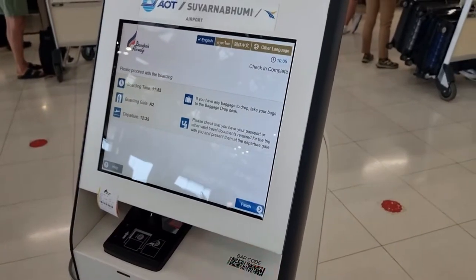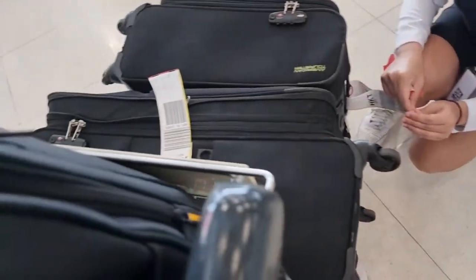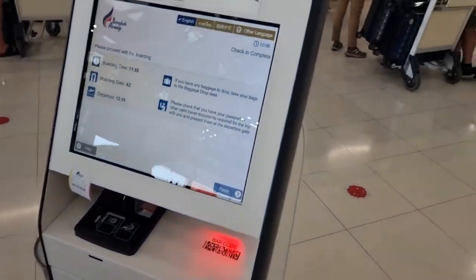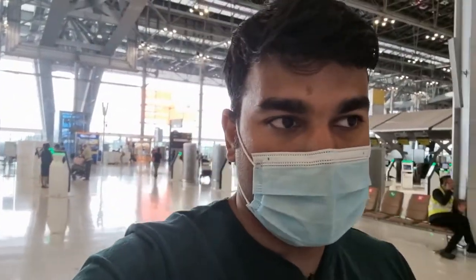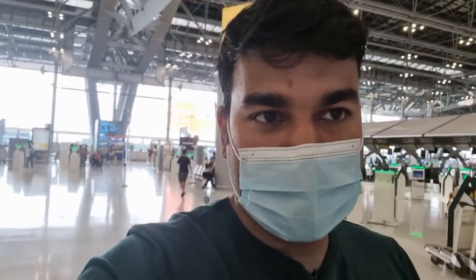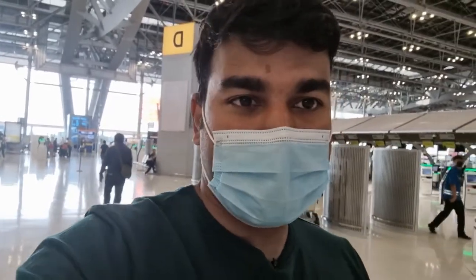So Bangkok Airways has the self check-in desk where if you have your boarding pass, you can just put your boarding tags and then just drop the bag off. So this is quite effective and efficient. So guys, check-in was done and very nice, very easy. I really like the baggage drop option where you just print your boarding pass and then drop the bags off and attach the tags yourself. Although in this case, the lady from Bangkok Airways did help me, but very nice, effective, and I really like the check-in options. Now I'm gonna clear security and then head towards my gate and explore the airport a bit.